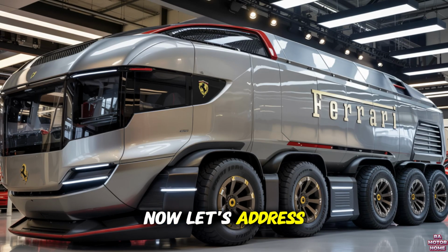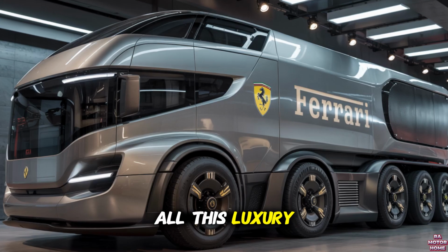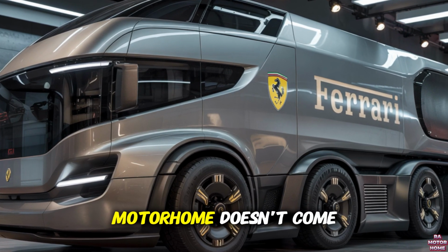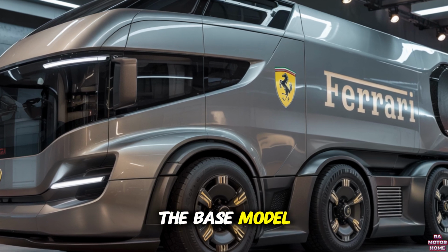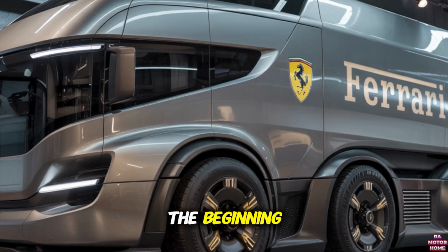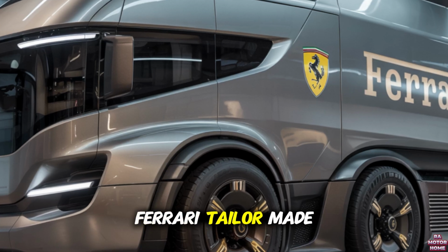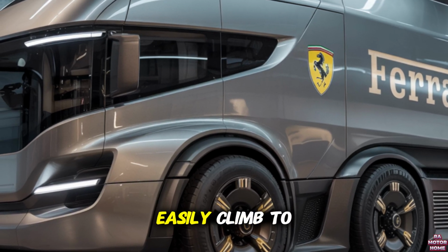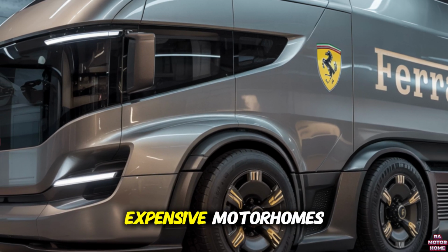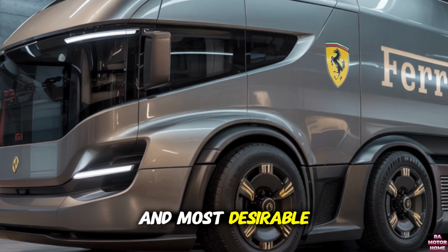Now, let's address the big question on everyone's mind: the price. With all this luxury, performance, and exclusivity, the 2026 Ferrari Motorhome doesn't come cheap. The base model starts at around $3.5 million. But that's just the beginning. With options, customizations, and special Ferrari tailor-made features, the price can easily climb to over $5 million. That puts it among the most expensive motorhomes in the world, but also one of the rarest and most desirable.